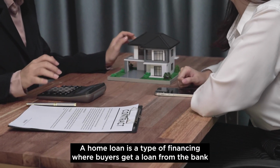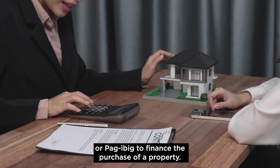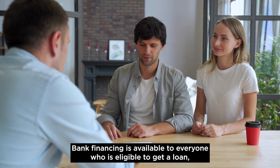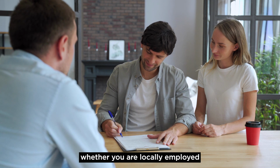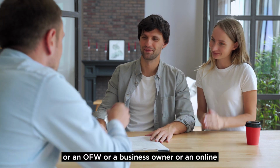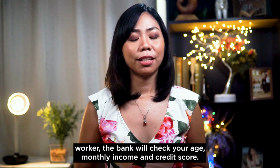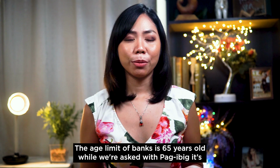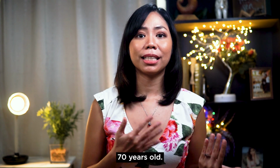A home loan is a type of financing wherein buyers get a loan from the bank or Pag-ibig to finance the purchase of a property. Bank financing is available to everyone who is eligible to get a loan, whether you are locally employed or an OFW or a business owner or an online worker. The bank will check your age, monthly income, and credit score. The age limit of banks is 65 years old, whereas with Pag-ibig, it's 70 years old.